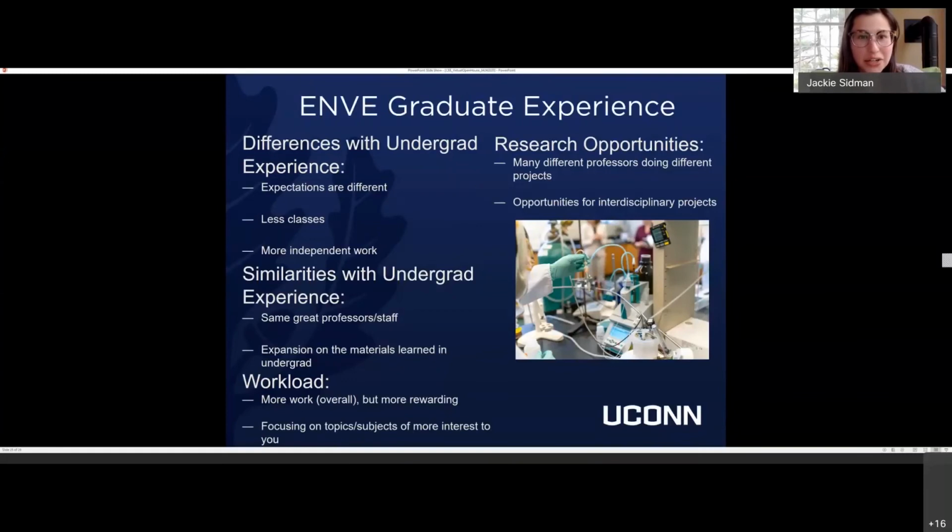And as far as a graduate experience goes, with differences in the graduate as in the undergraduate, your expectations are a little bit different. You're seen less of a student and more as an equal, as a peer. So you're expected to do things a little bit more independently.